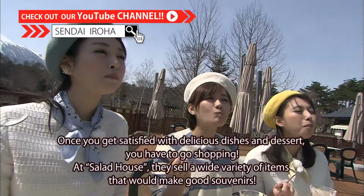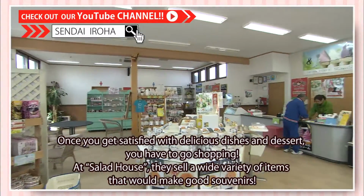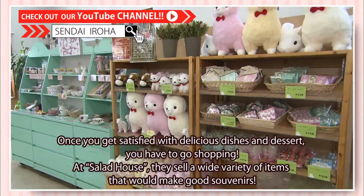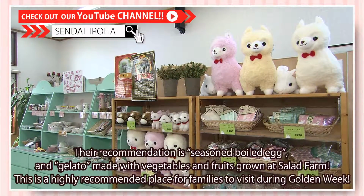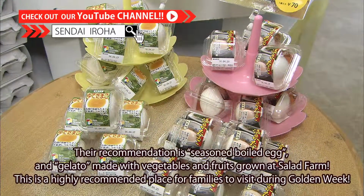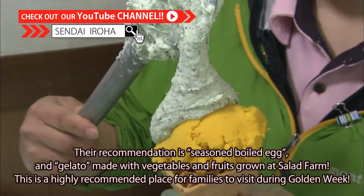Once you get satisfied with delicious dishes and desserts, you have to go shopping. At Salad House, they sell a wide variety of items that would make good souvenirs. Their recommendation is seasoned boiled egg and gelato, made with vegetables and fruits grown at Salad Farm. This is a good recommendation for families to visit during Golden Week.